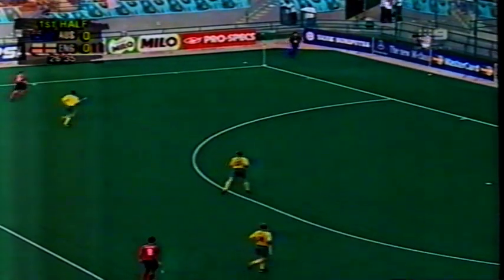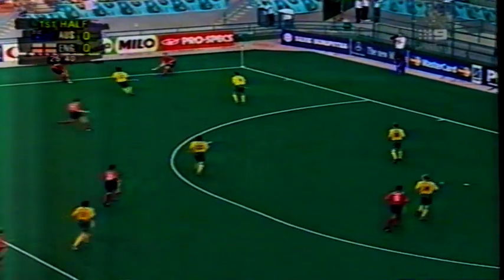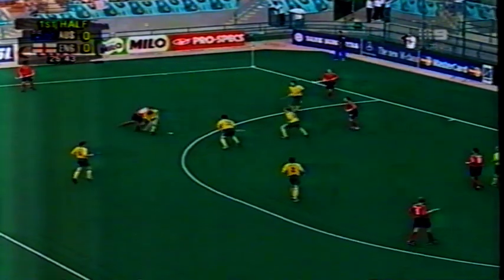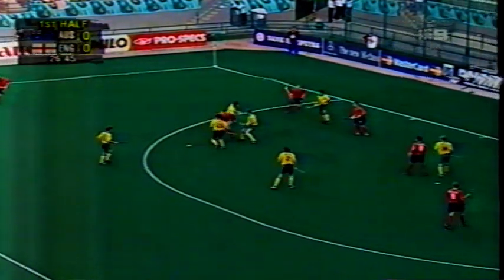Australia finishing on top of Pool A. They've really been the most impressive side we've seen so far at the tournament. So the scoreline here at Bukit Jalil Stadium with 9 minutes to go in the first half: it's Australia 0, England 0. Eddie, back to you in the studio.